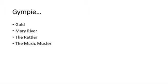When I think about Gympie, what comes to mind? Gold, the Mary River, the Rattler, and the Music Muster. In 1867, one man's search for personal fortune made the history books when he discovered 75 ounces of gold in the place that later became known as Gympie, the town that saved Queensland.